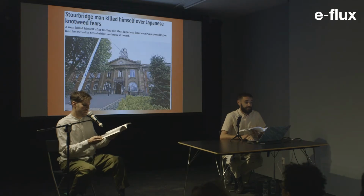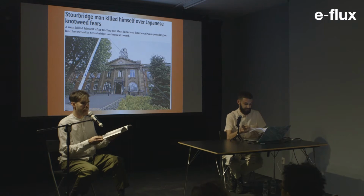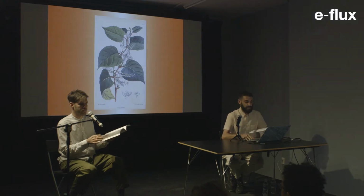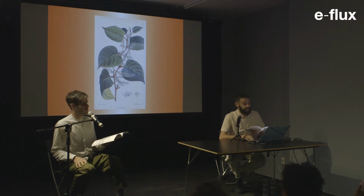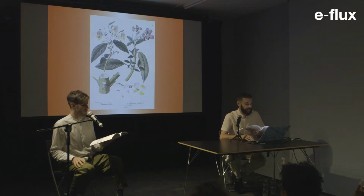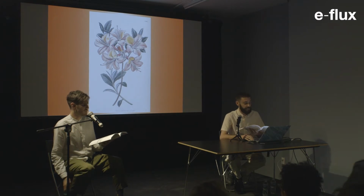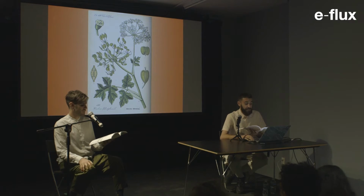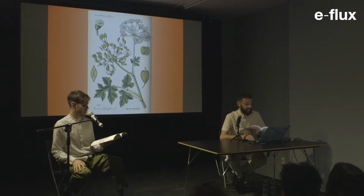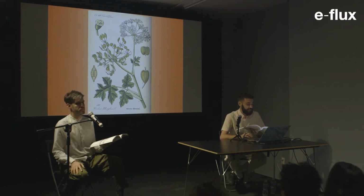Last year, William Jones hanged himself after being notified that Japanese knotweed has been growing on his property. Japanese knotweed, Fallopia japonica, and other non-native species, including Himalayan balsam, Impatiens glandulifera, Rhododendron ponticum, and giant hogweed, Heracleum mantegazzianum, have been at the forefront of a war against non-human invaders in Northern Europe, and especially in the UK.